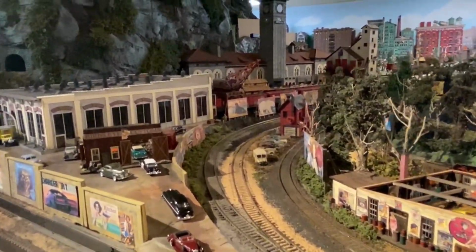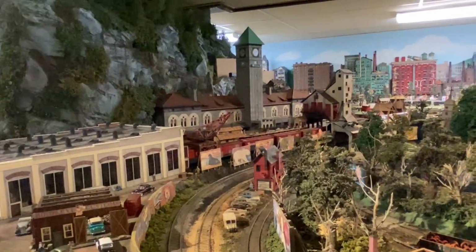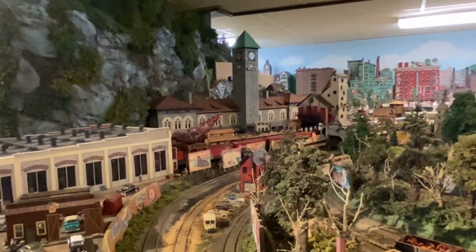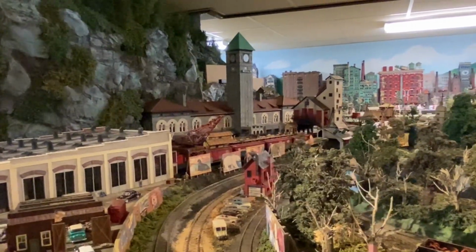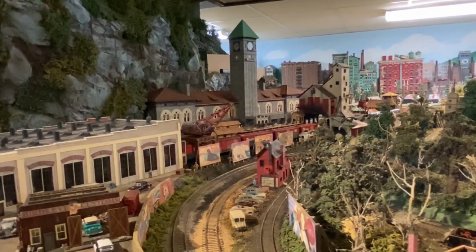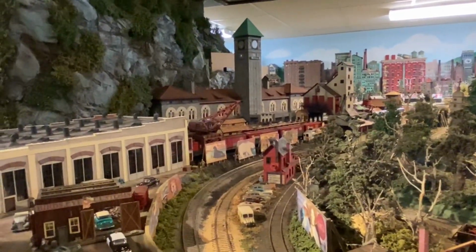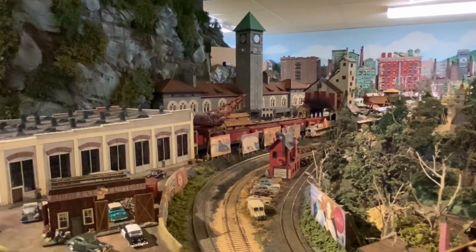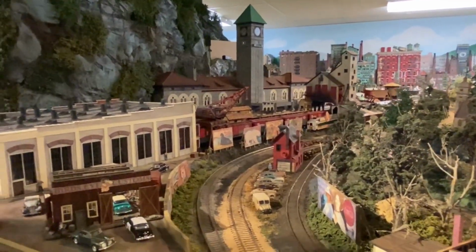Right. And then back in the background, you can see the Mount Royal Station, which is in Baltimore, Maryland. Some folks have gotten upset, how dare you put it at a foothill. But I'm a freelance model railroader, and I do what I like, and I've always liked the station, so that was a perfect place. Why not?